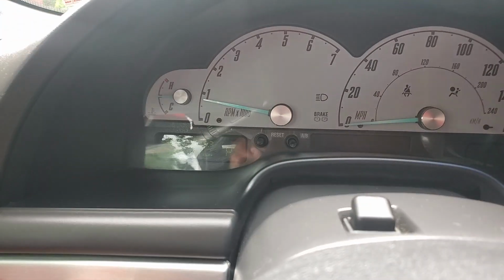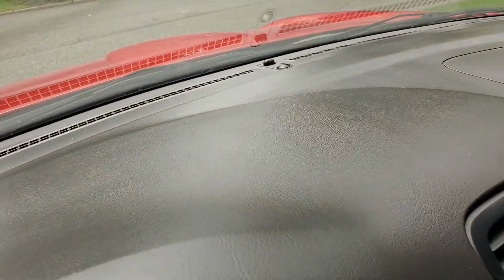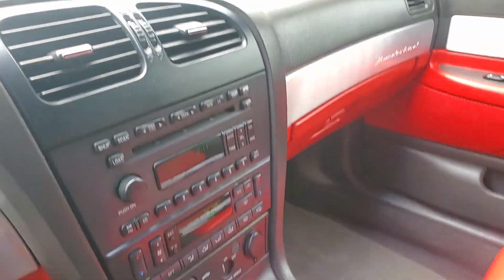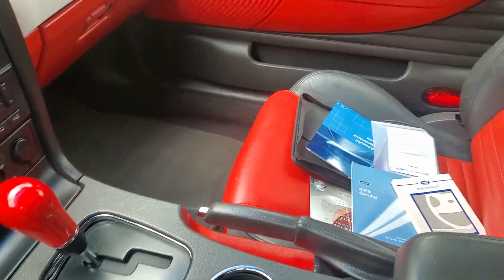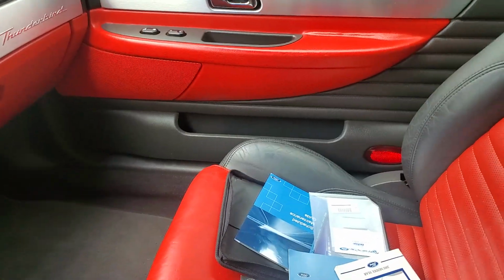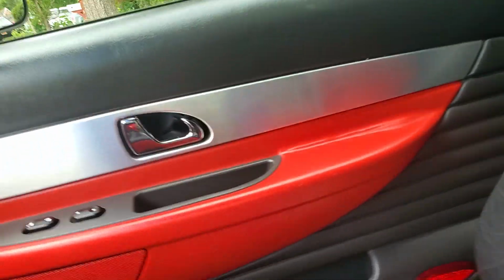And 72,078 miles. Beautiful condition. Like the red shift knob really complements the interior nicely. Original spare tire, never been on the ground. Traction control.